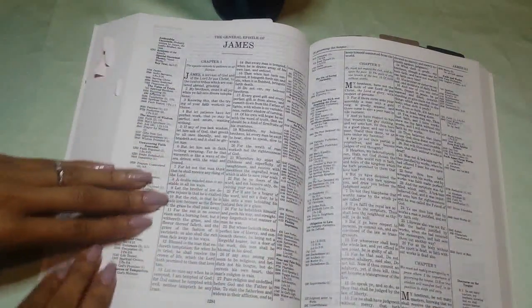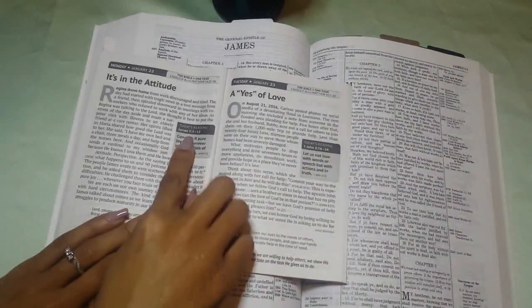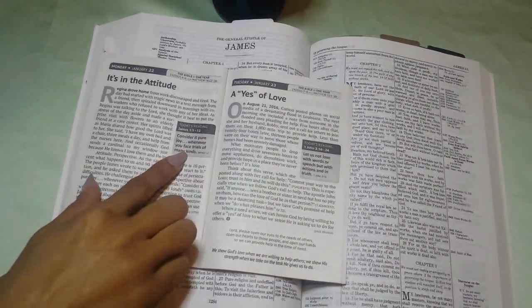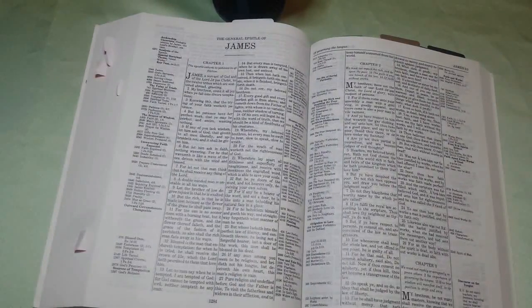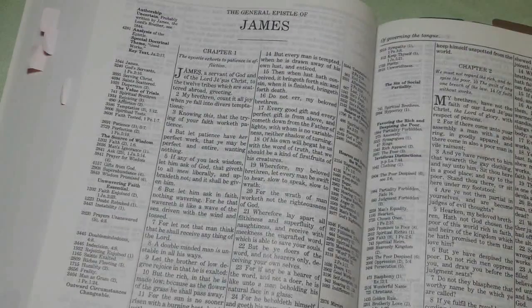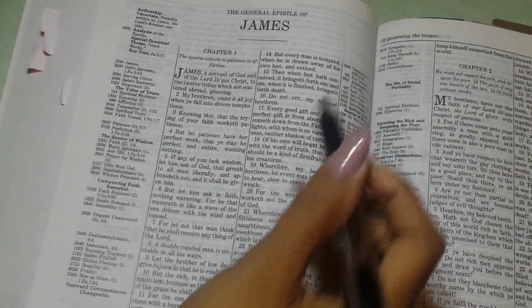And here's James 1, verse 1 through 12. Show you guys again verse 1 through 12 with a focus on verse 2. So I'm going to pause, zoom you guys in so we can get this ball rolling. Okay, so now that I have you guys zoomed in, let's just jump into the scripture.